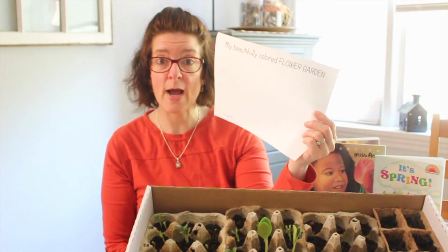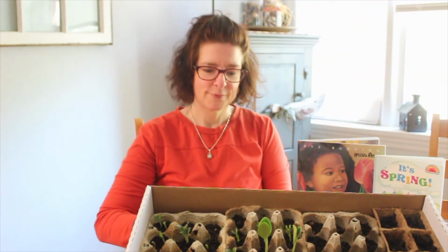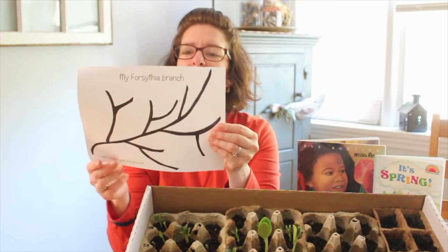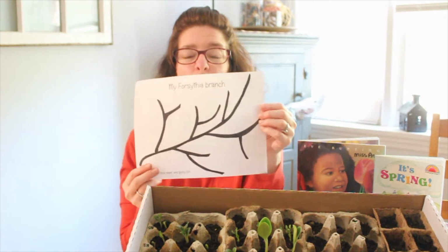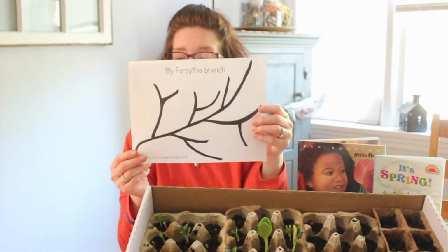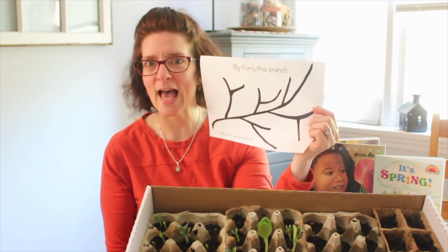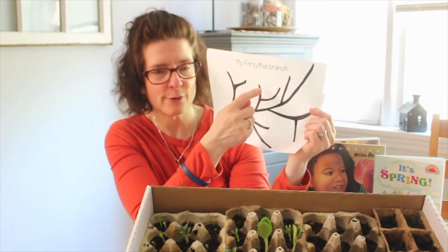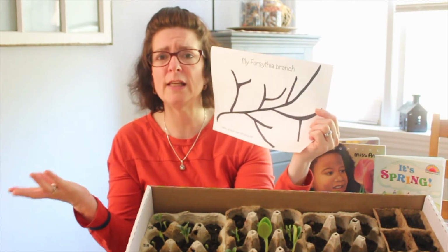But that was my idea. What idea do you have to make a beautiful flower garden? Come up with that idea. You can try that. Ooh, have you ever seen a forsythia branch? This is the one that in my area when it grows, all along the branch there's these beautiful yellow little flowers that come out. Eventually they fade off and drop off and they become green leaves.